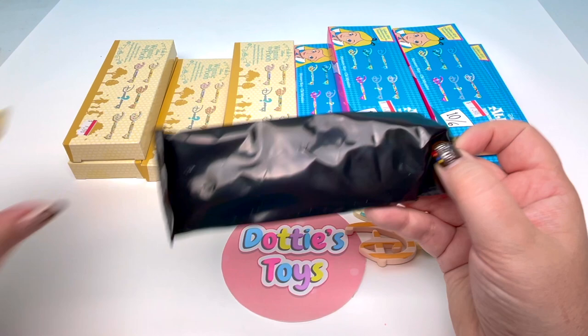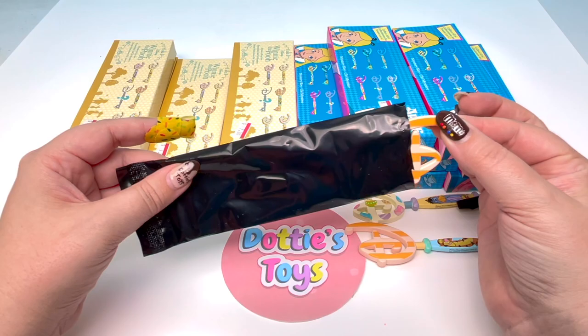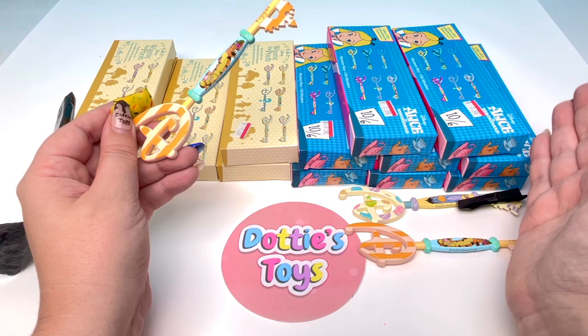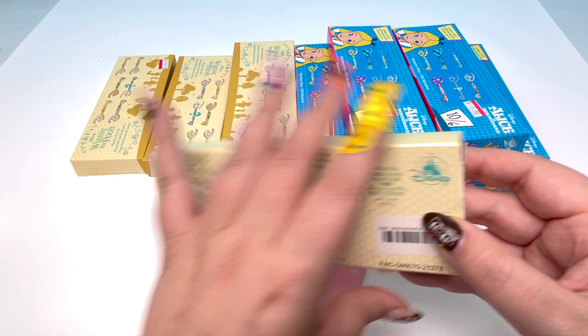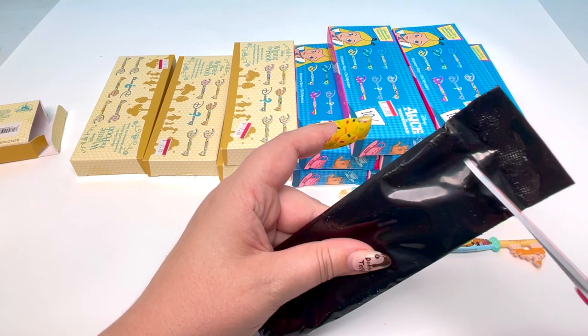All right, so here we go. Here is key number 3. We are doing so, so good today. So let's see if it's brand new. 1, 2, 3. Oh, we have a repeat. That's okay. This is our very first repeat of the day. So far it's a very successful day. So we have another Tigger. Okay, so here we go. Here is our 4th little key from Winnie the Pooh. Let's go ahead and snip the top off.